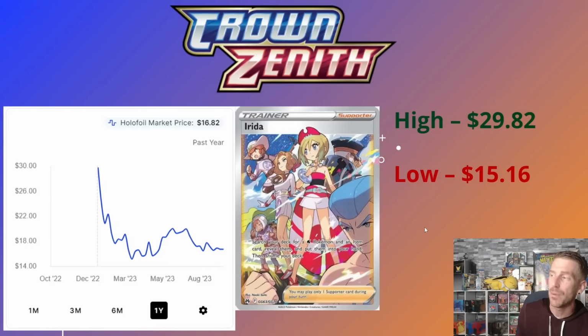The Irida has not performed well. Really, a lot of the full art trainers in Crown Zenith have not done very well at all. Irida, for example, was selling for about $30 at release. You can see $29.82 as its one-year high, and it dropped really quick right out of the gates. In March of 2023, it actually hit a one-year low of $15.16. Started gaining a little bit back. You can see in the summer months, June, July, it jumped back up to about $21.